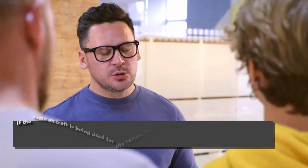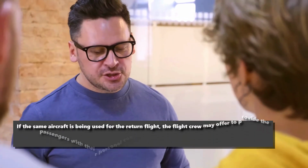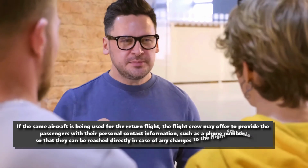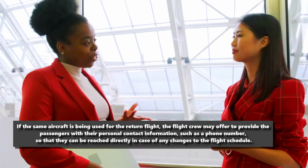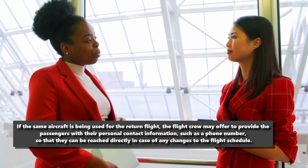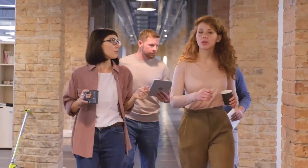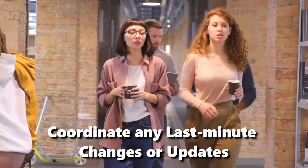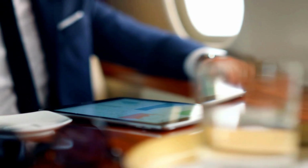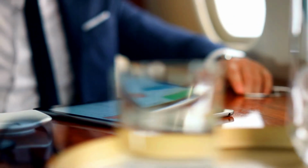If the same aircraft is being used for the return flight, the flight crew may offer to provide the passengers with their personal contact information, such as a phone number, so that they can be reached directly in case of any changes to the flight schedule. While most changes will still need to be made through the charter representative, having the pilot's phone number can help coordinate any last-minute changes or updates. So this concludes all the necessary information to understand the process of chartering a private jet.